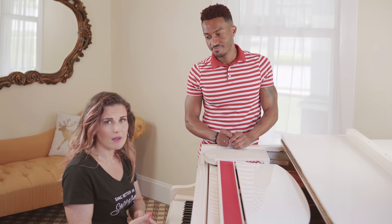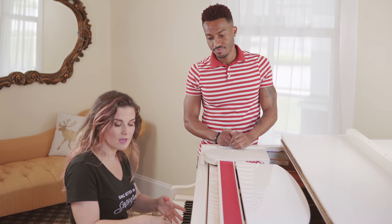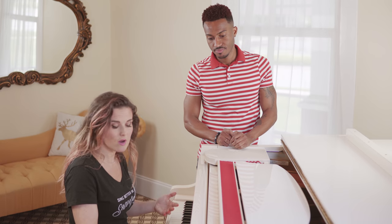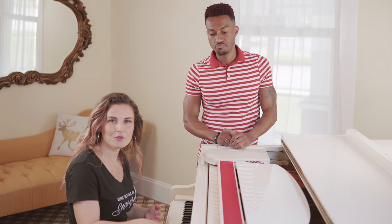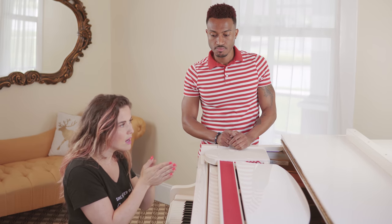And there's no shame, by the way, especially if you have a piano or a piano app at home, in stopping this exercise or stopping this video and harping on a note or two, going up a couple and then going down a couple to really work that break.